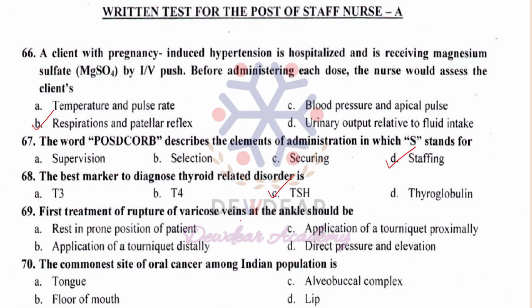So option D is the correct answer. Give direct pressure and elevation. This is the first treatment of rupture of varicose veins at the ankle.